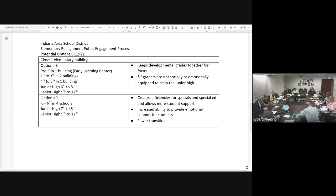Okay. Option 9, how well would this building configuration create staffing efficiencies and or lower costs? Option 9, how well would this building configuration lower maintenance costs? Option 9, how affordable would the implementation cost be to implement this building configuration?